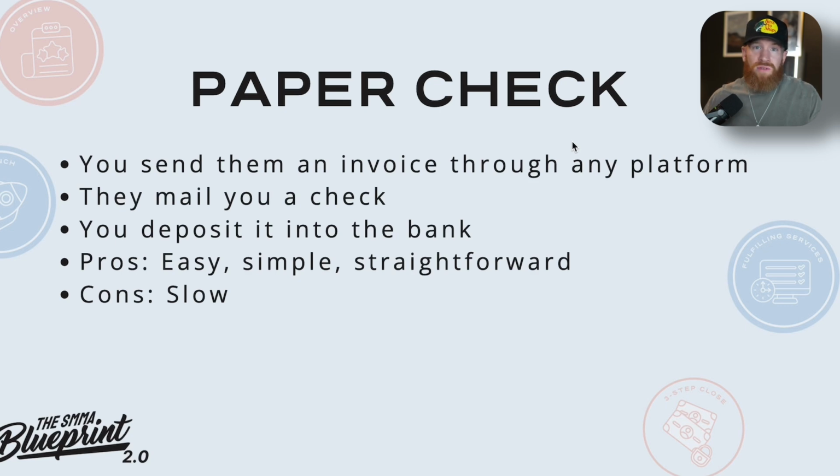Super simple. Pros of this payment method are just the ease of it. You've done it before. Grandpa gave you a check for your birthday back in the day. You know how it works. Your clients know how it works. It makes it super simple.